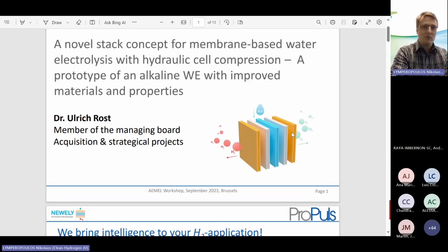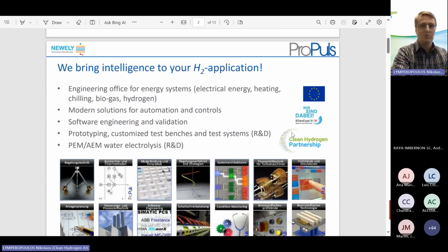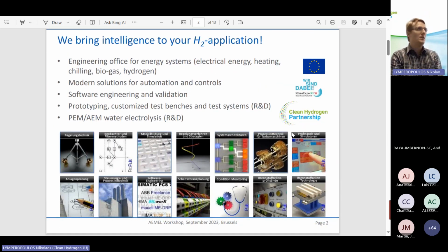So let me give you some quick words about PROPULS. PROPULS is a classic engineering office coming originally from automation systems for power stations, nuclear power stations, coal and gas-fired power stations. But as the conventional power station business is running off, we were also increasing business in hydrogen technology, in modern electrical energy systems for heating, for chilling. We have a customer who's busy with biogas, and also we were involved in several projects on automation of hydrogen demonstration systems.